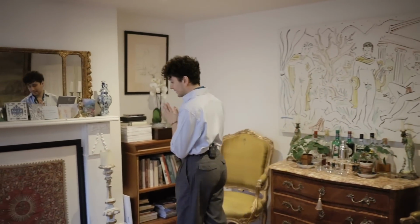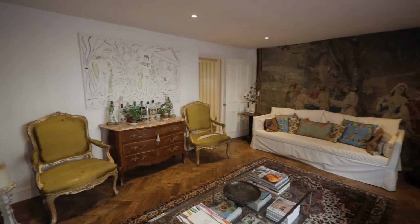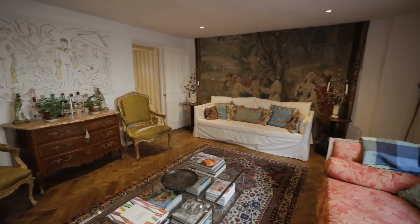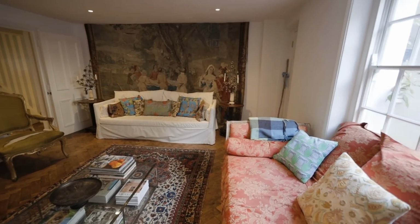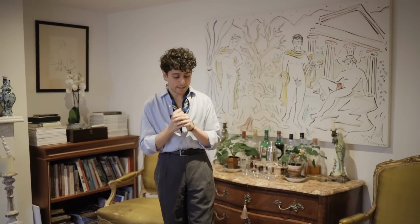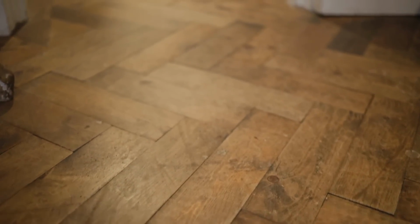And yeah, it's a very nice room. I think it's a good size, and especially if you have people coming, and after having supper, you have coffee here, or you start with the drinks here. It's very nice. Yeah, I want to point to the floor, which is amazing.